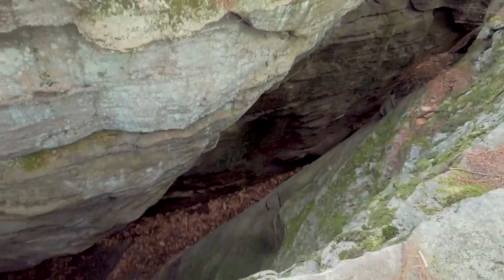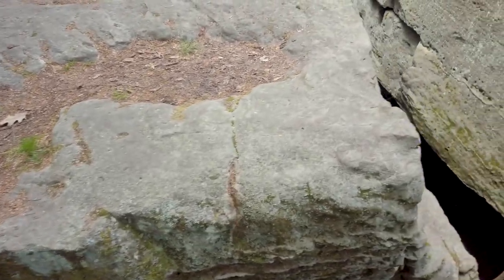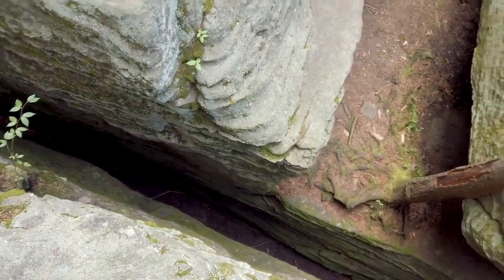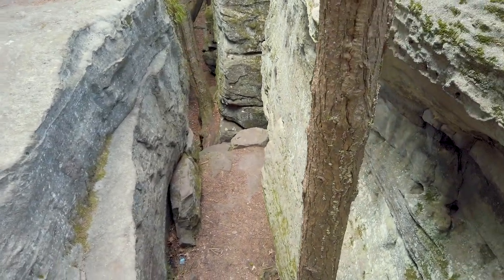Alright, I need to get to the other side here. Right there. Why not right here? Jump over the hole. Oh, wow. All right, so we are on the top of the rock. Yeah, that's a good three stories. Oh, yeah. This is beautiful.